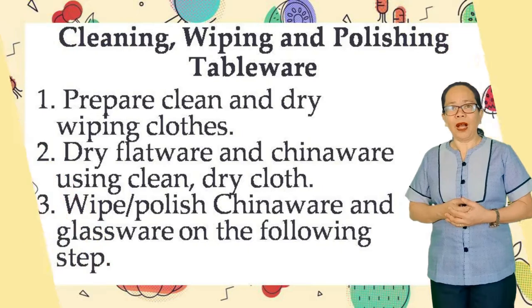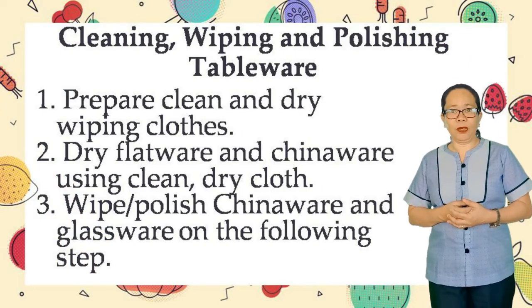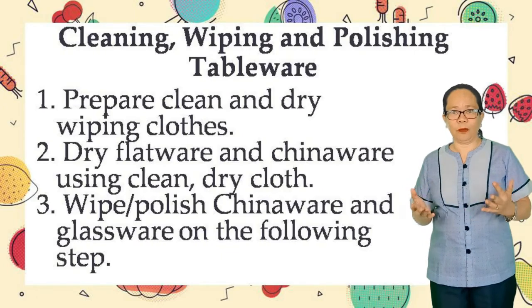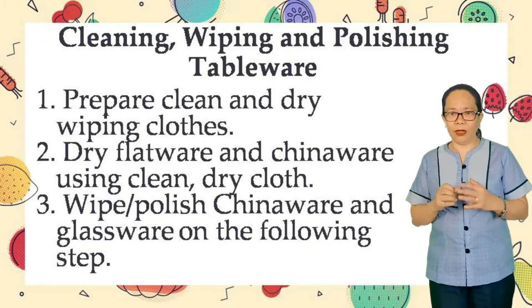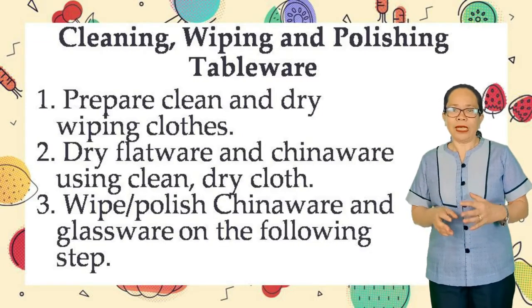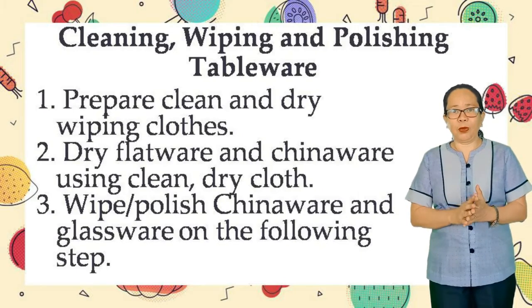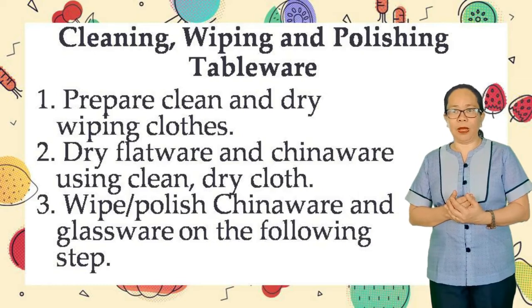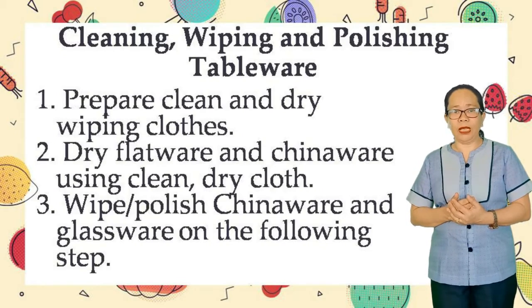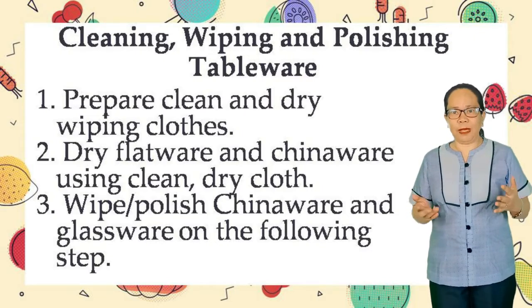Let's continue. How are you going to clean, wipe, and polish tableware? So what are those tablewares? Spoon, fork, plate, glass, all of them. See to it that it is washed thoroughly, air dried, sanitized, then before it is used by customers, you still need to wipe it. So, the first one is prepare, clean, and dry wiping cloths. Tissue paper is not allowed. Dry flatware and chinaware using a clean, dry cloth. As much as possible, it should be clean and white.